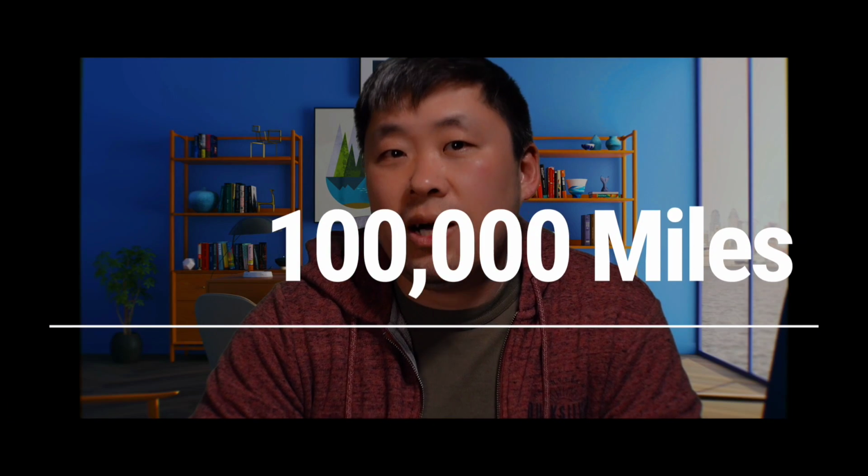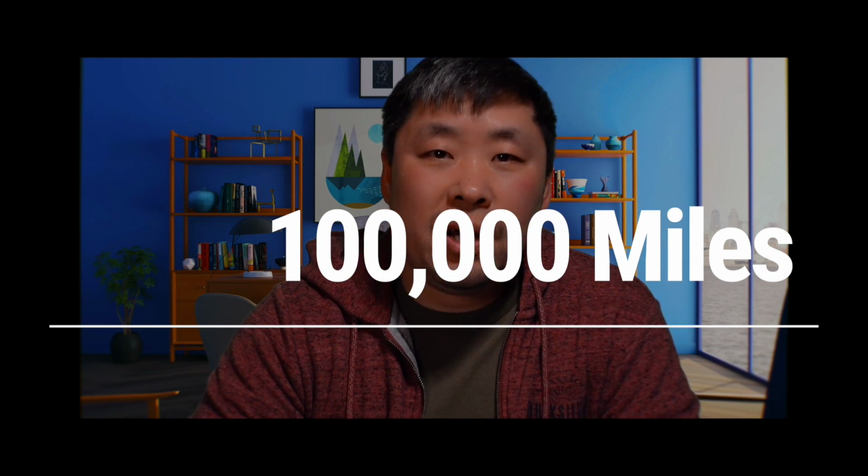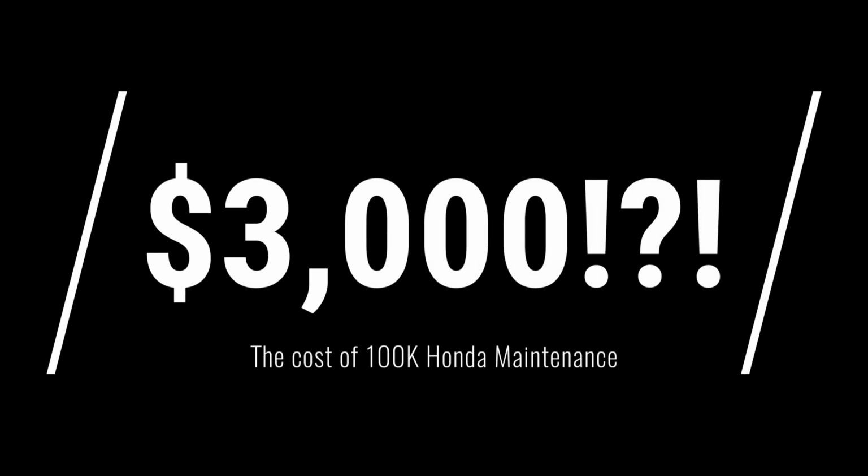So recently, my vehicle had reached its 100,000 mile mark. At the 100,000 mile mark, the major maintenance is due. And the price for that was quite hefty. $3,000? I wasn't quite prepared for the sticker shock that Honda presented me with when I took my truck in.